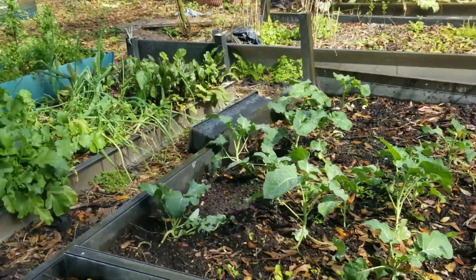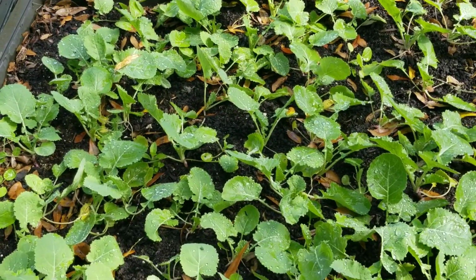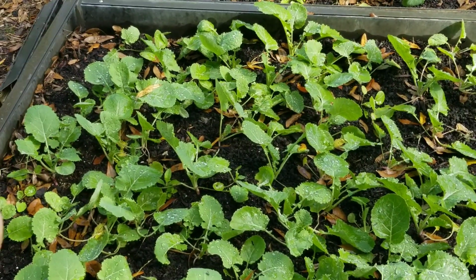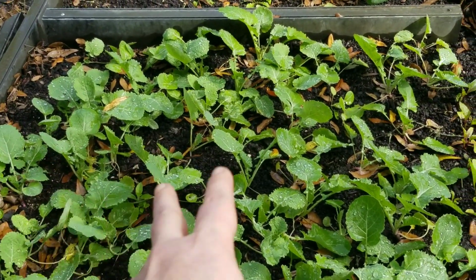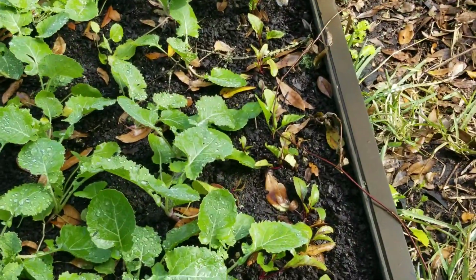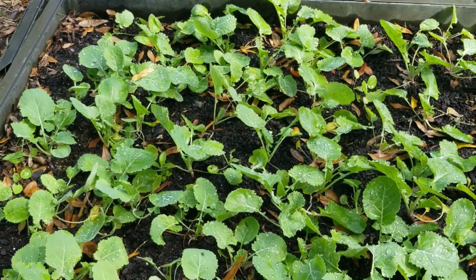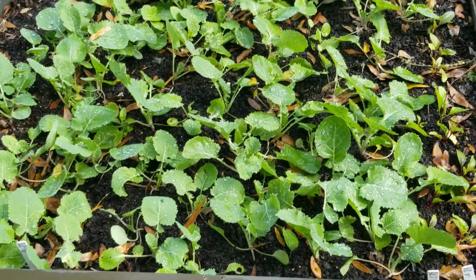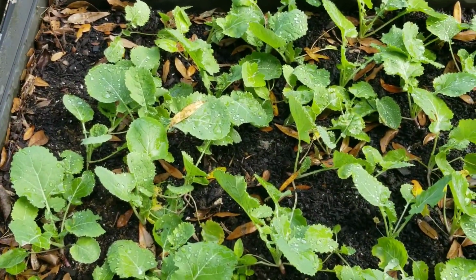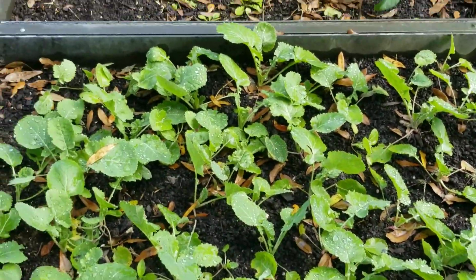But here, I went ahead and got in here and amended this bed, and all of the turnips or rutabagas that I had planted all came up. I went ahead and transplanted them all, spaced them out. So in this bed, we just have some beets on the edge, and then the whole rest of the bed is rutabagas. I had planted them in 2 little rows, and then I went back and thinned them all and spaced them all out.